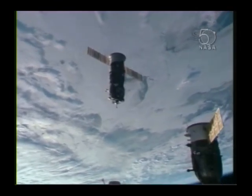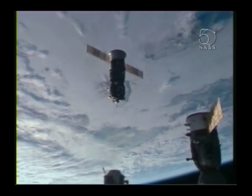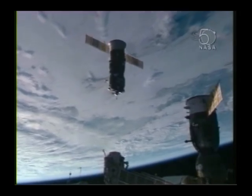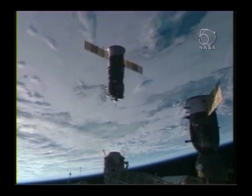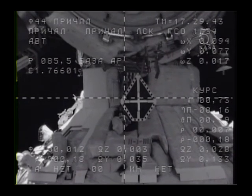Range now just about 10 yards. Yuri Malenchenko on the International Space Station reporting the approach normal. The image is unstable. Now it's stable. Copy. I can monitor it very well. This view showing Progress 28 approaching the Pirs docking compartment in the lower center of your television screen. And now a look from cameras on board Progress 28.